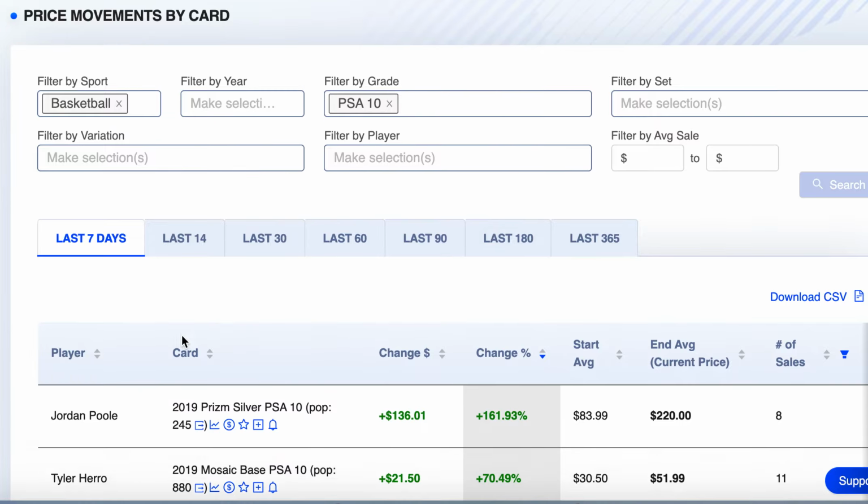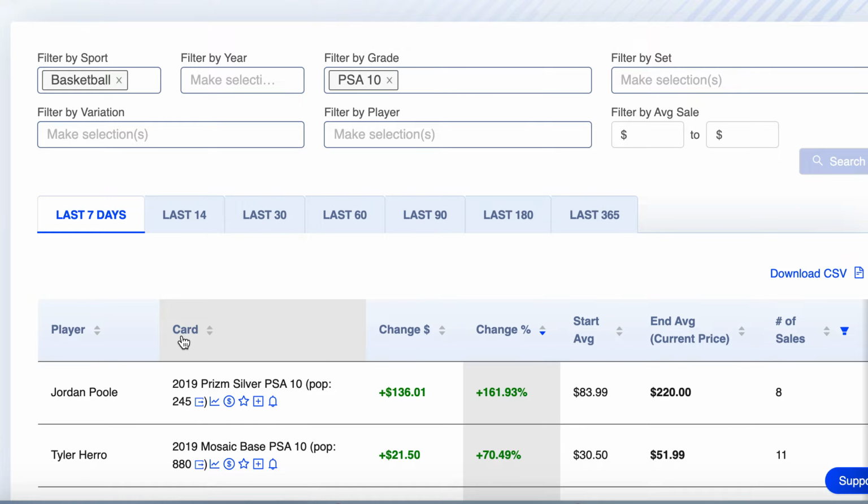Next on the list, Tyler Herro. 2019 Mosaic Base, pop count of 880, 11 sales on the week, up 70%. By the way, I have a good takeaway from looking at this top 10 list. I'll share that with you after we go through the top 10 so you can see why I'm thinking what I'm thinking. Let's pull up this chart.